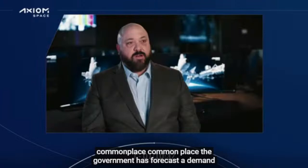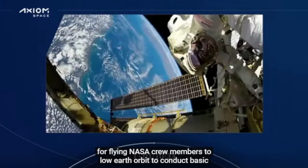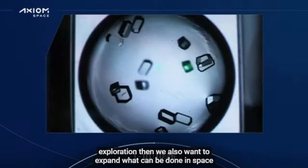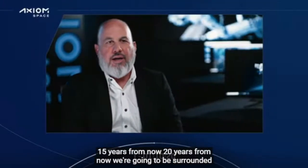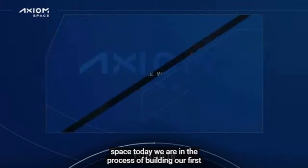The government has forecasted a demand for flying NASA crew members to low Earth orbit to conduct basic research and further their goals of deep space exploration. But then we also want to expand what can be done in space. 15 years from now, 20 years from now, we're going to be surrounded by objects that we can't live without that we're manufacturing in space.